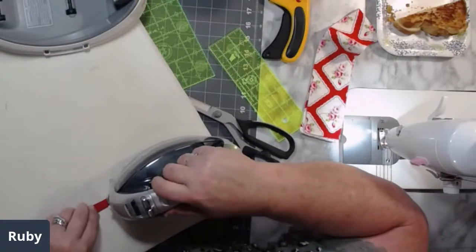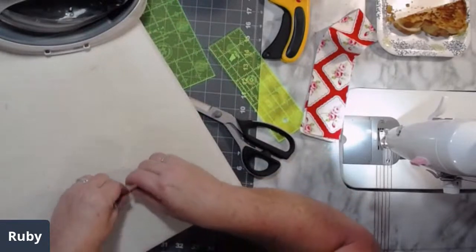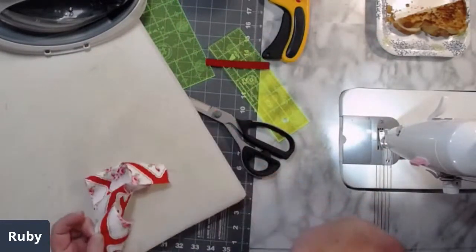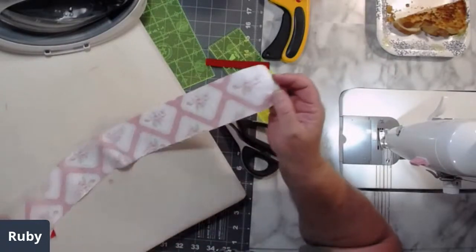Bob is loving the red. Thank you, Marty. Yeah. Okay, that's ready to go now. Yeah, that is cute material. And this is from Free Spirit, too.